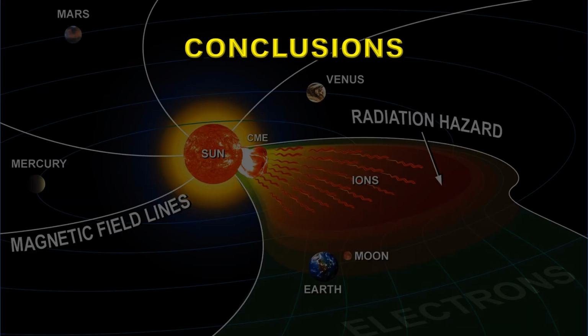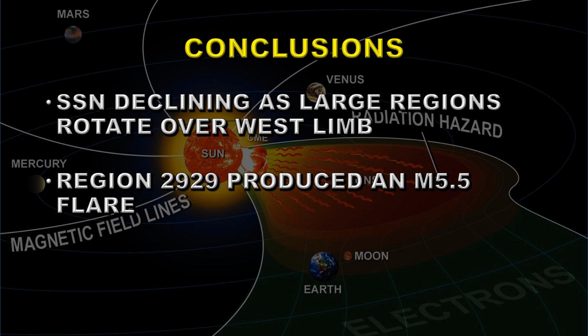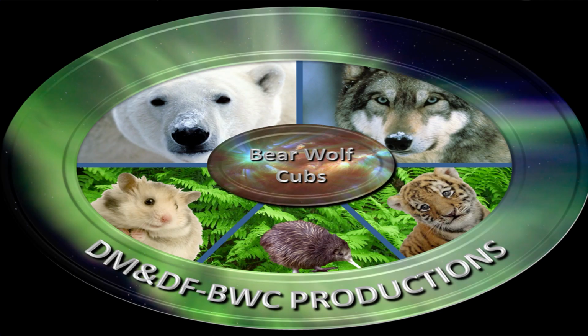So what conclusions can we draw from all of this? The sunspot number is declining as large regions rotate over the west limb. Region 2929 produced an M5.5 flare, which was accompanied by a CME and a weak proton event from the M flare. So that's it for today.